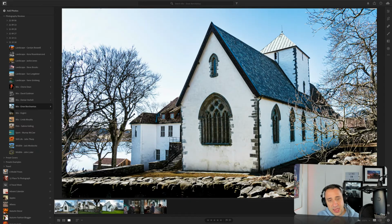Next photographer, Einar. So we have 5 pictures here.